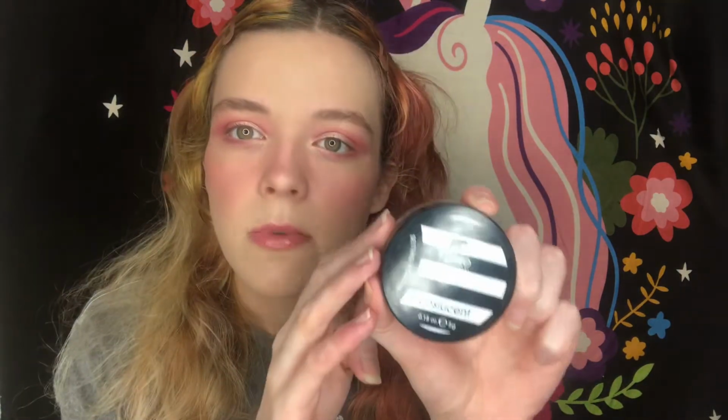And the next thing to set that foundation, I got the Cookie Professional setting powder in translucent. I can't even talk today. This is really good as well. There's no color to it. It's translucent, and it set the foundation well for me, and I really enjoy that. I can't wait to try that. There's no scent or anything, and it doesn't look cakey on the skin, so I really enjoy that Cookie product. This is my first product from this brand.